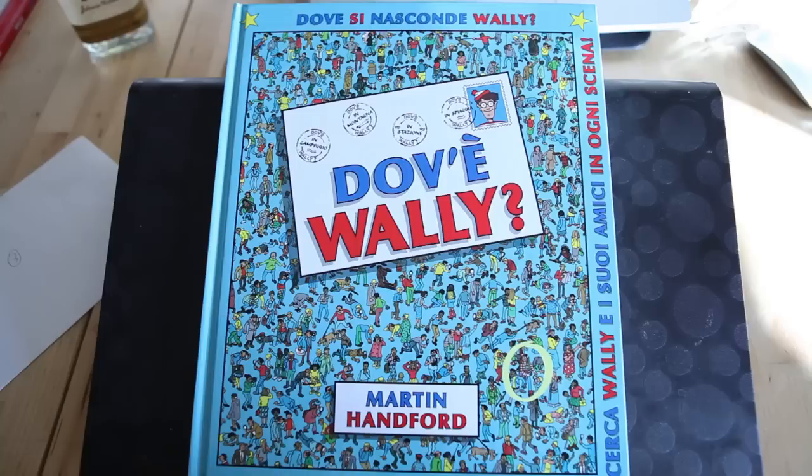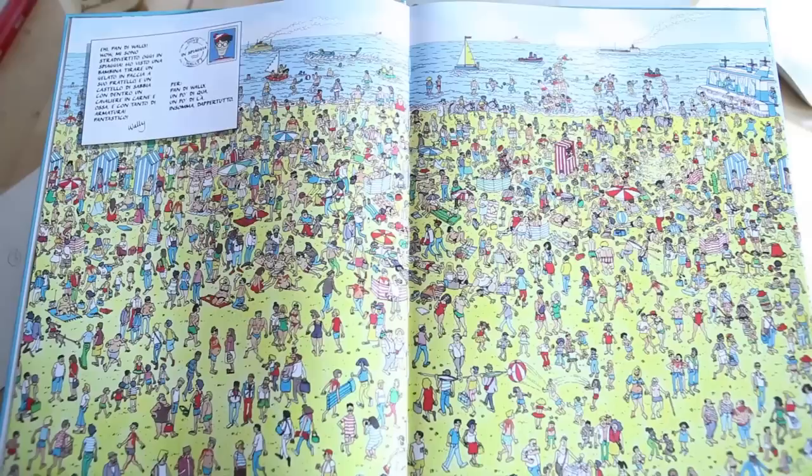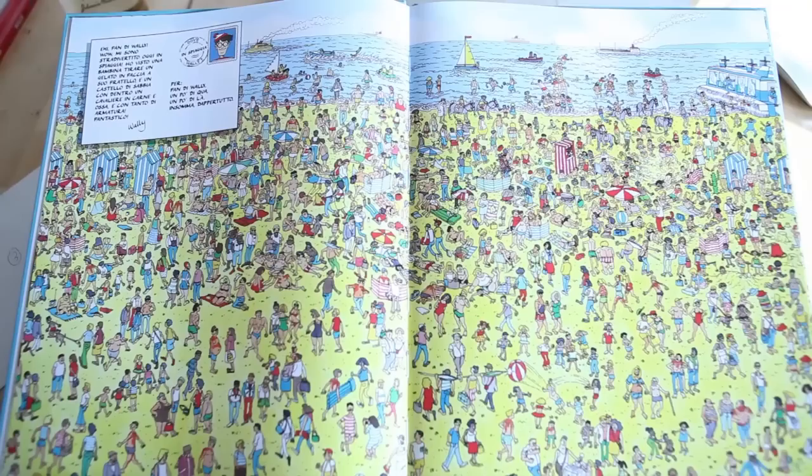Let's start with page two, which is this. This is Waldo. Let's start immediately because this page is very hard because it's full of people. As you can see, we are at the beach, and we start immediately with Waldo over there.